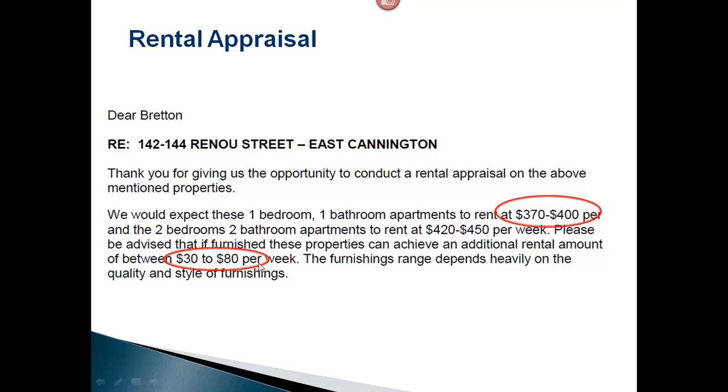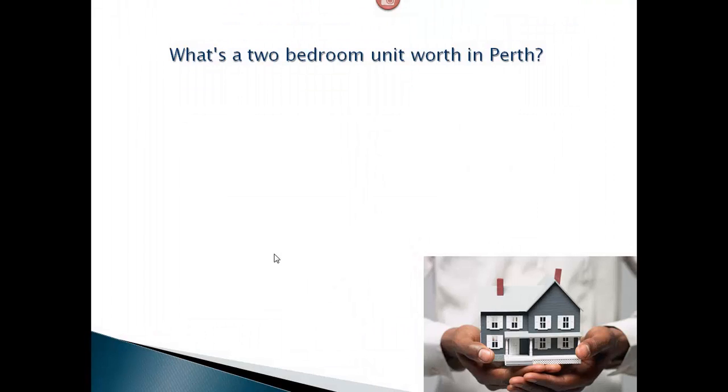We were also advised that between $30 and $80 rental increase could be expected with a reasonable level of furnishing. So that puts some numbers on the table for you to consider when you're looking at this as an investment opportunity. The next thing you need to think of is, what are these things worth?